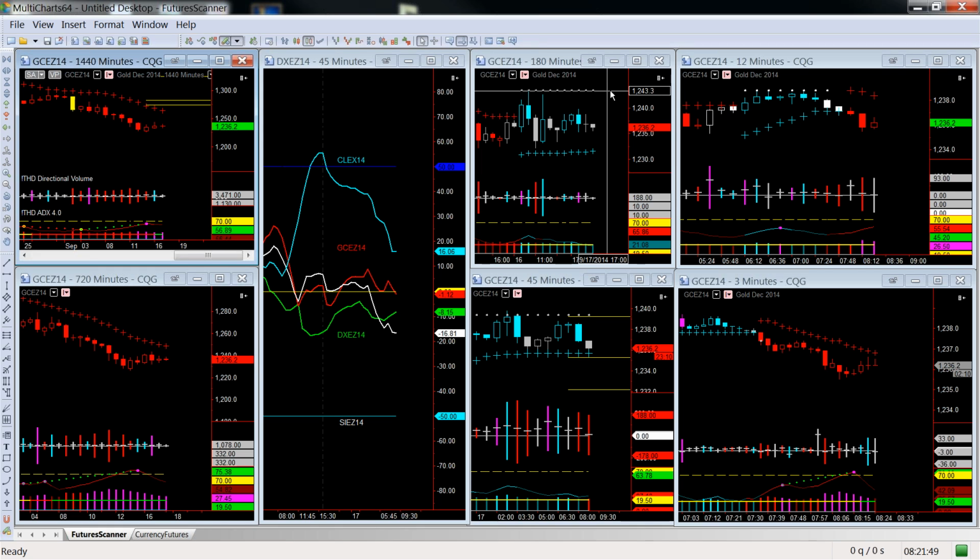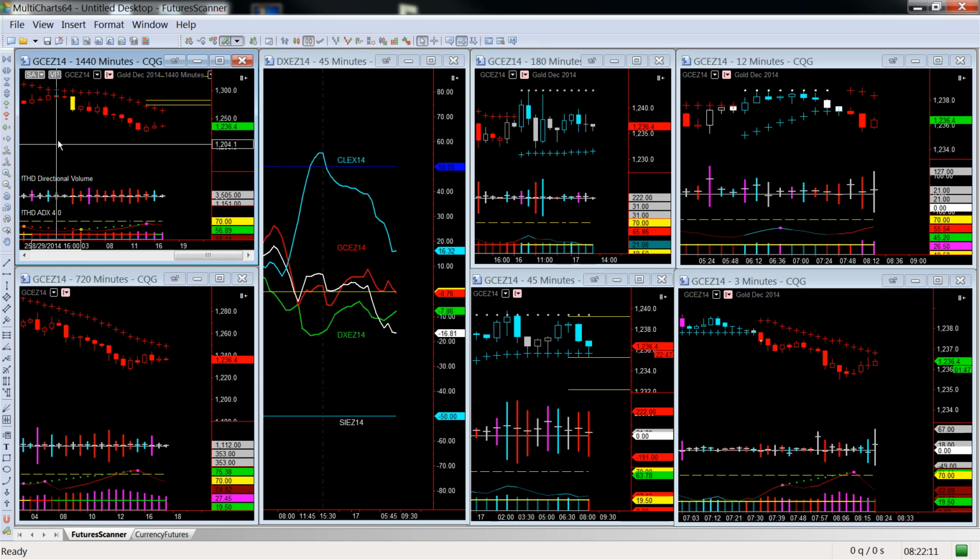In addition to that, I would have 1243.3 as well as 1231.6. That's going to give you all of the support and resistance for the day from the higher time frames. Higher time frames being the 180, the 720, and the 1440. Does everybody understand that? And you'll see that price just bounces off of them.